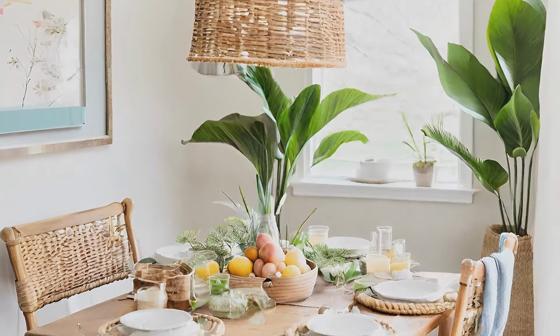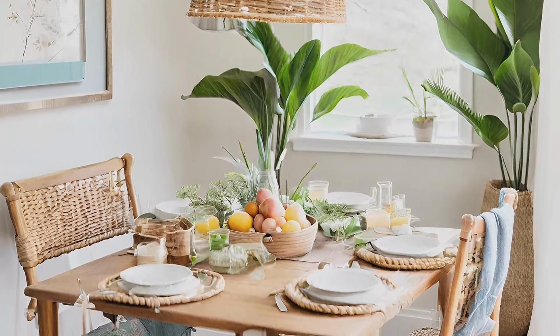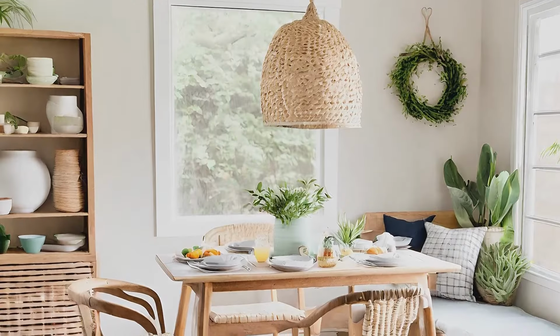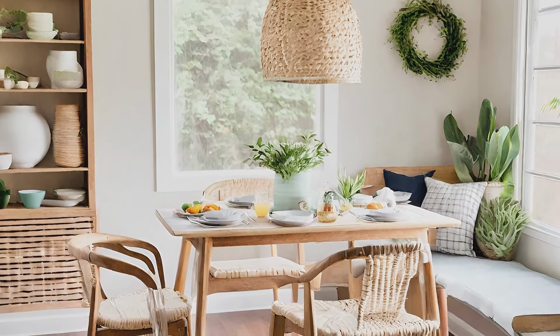Fresh and airy corner nook. Maximize a small space with a bright corner nook perfect for spring brunch. Wooden furniture and woven accents create a laid-back yet stylish atmosphere.